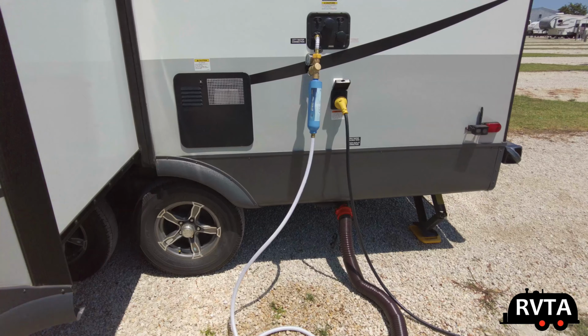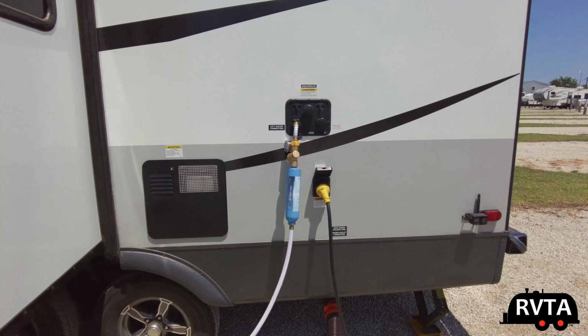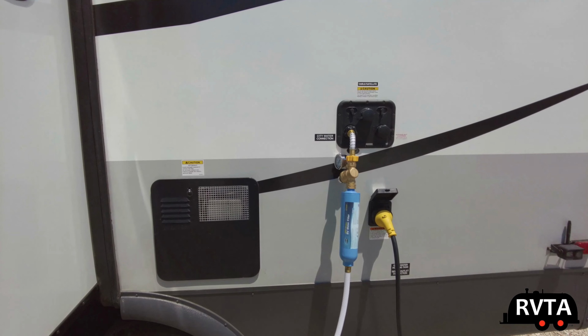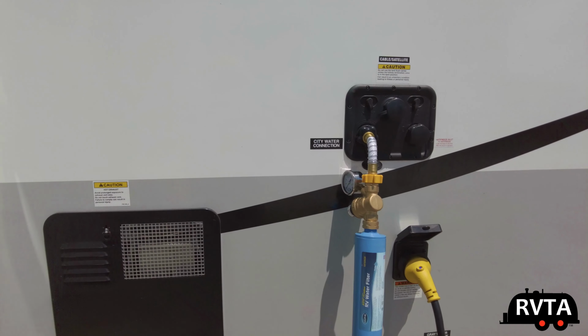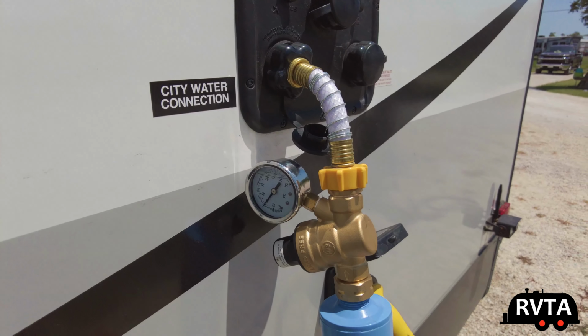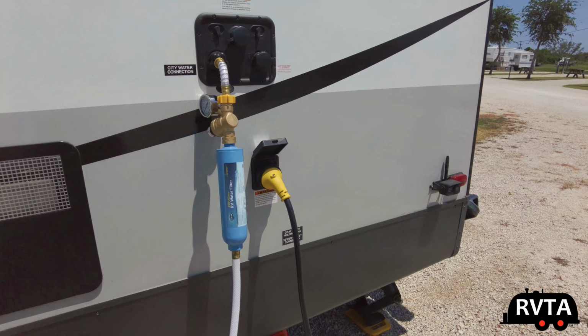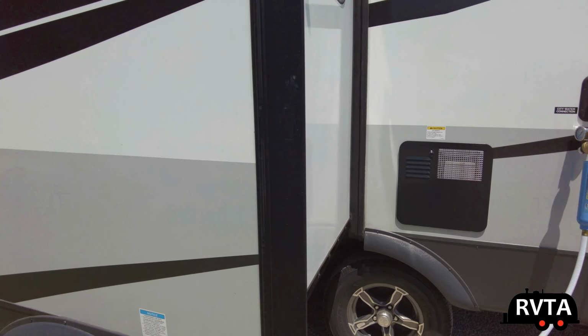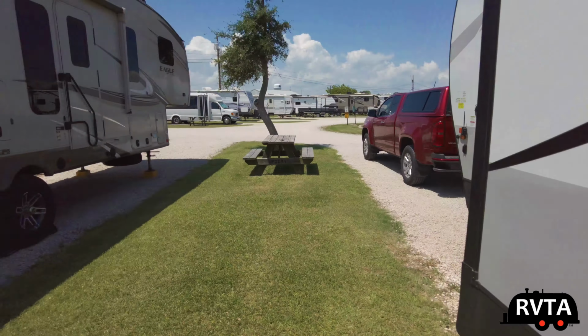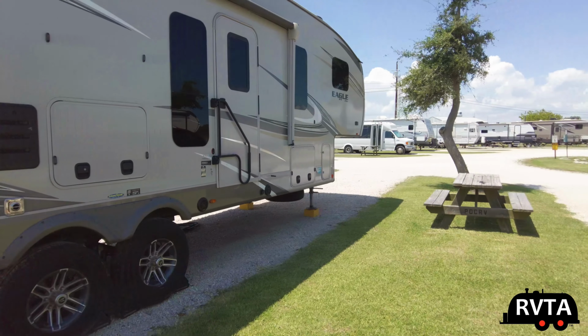But now that I have it closed, it smells a lot more pleasant. So I have it set for 40 pounds per square inch for the water pressure. Works perfectly fine. My slide is out. Somebody's right next to me, and they have a very nice fifth wheel, an Eagle HT. Very nice, very nice.